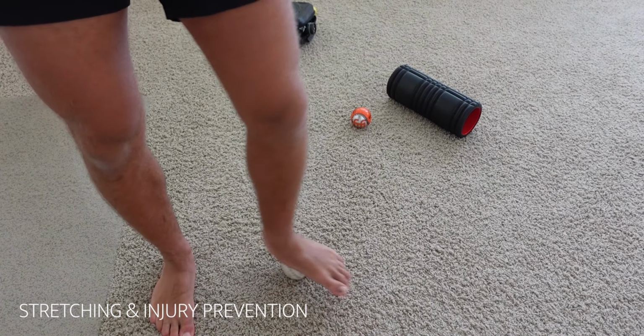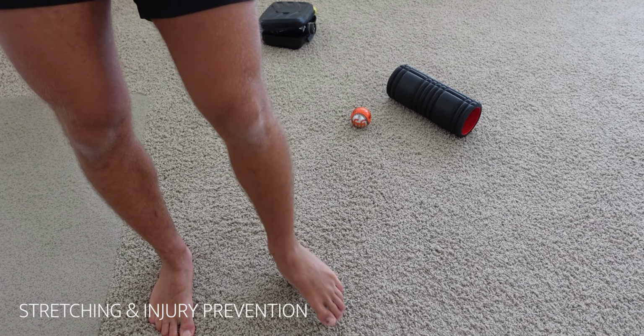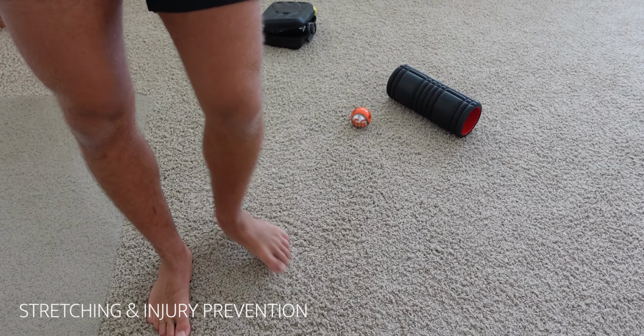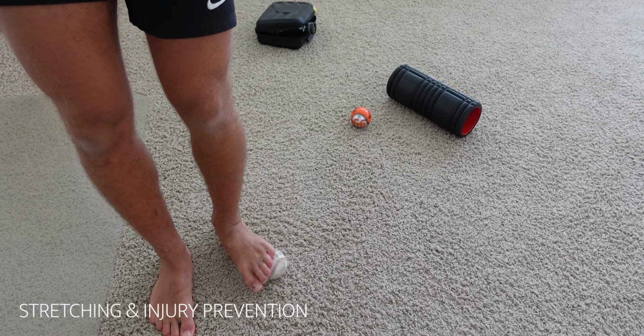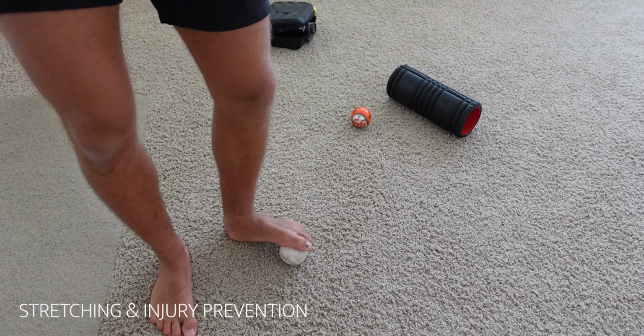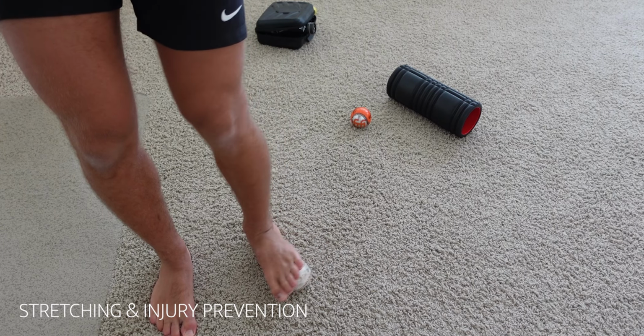Step on a ball like this, and just roll it under the arch on the outside. Then you can also roll your toe area right there, and just release all the tightness in your feet.